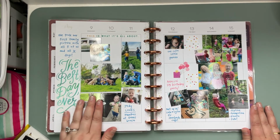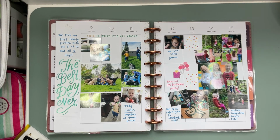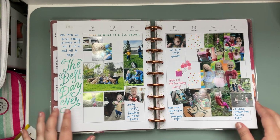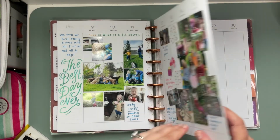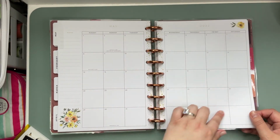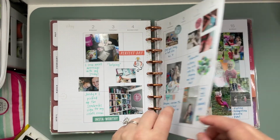Thank you so much for joining me. I am so excited to keep this going. And now that I've made a video about it, hopefully the accountability will be there. Next time we'll finish up May. And then I also love to print pictures for each day and just do a cute little circle picture. So we will see how that goes.